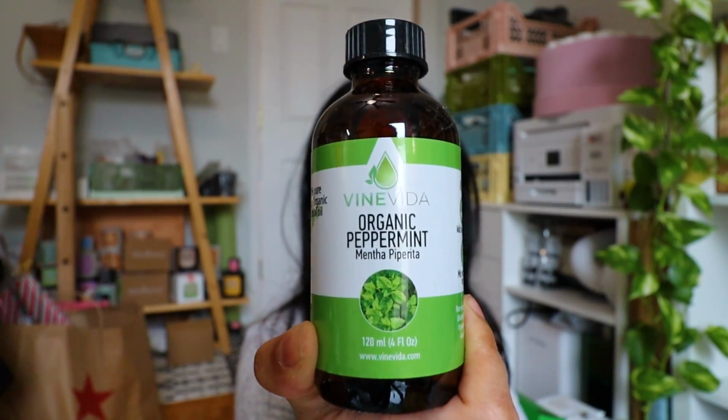I also have this organic peppermint essential oil from Vine Vita, which I want to try because I want to switch up my eucalyptus and peppermint and cotton fragrance, because people don't like that one as much. I really like the label that I have. It's pink, but something about the fragrance isn't that appealing. I also want to try the essential oil to replace peppermint, but also to be an alternative for people who don't want to use fragrances and just want essential oils, because currently I don't have a scent that is only essential oils.